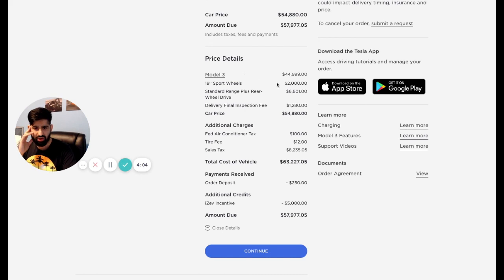Okay, so price details. The Model 3 at the time I purchased it was $44,999. I purchased the 19-inch wheels for $2,000. This was the standard range plus rear wheel drive, $6,601. Okay, I didn't know that. I guess they're just adding this to this, so it was $50,000. With that, okay, and then the delivery and final inspection fee was $1,280. Car price $54,880. Yeah, so this is what I remember.